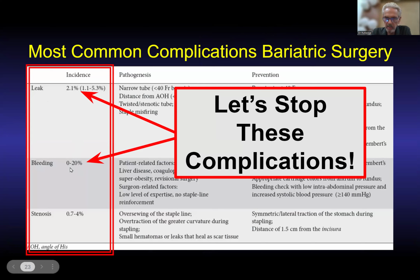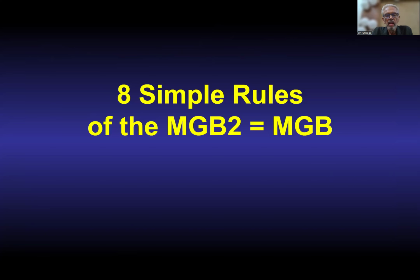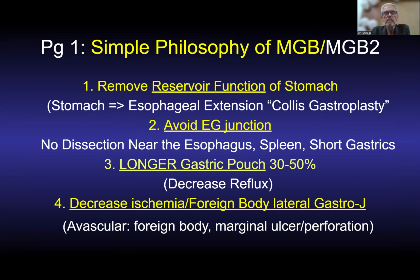The staples are good, but when they close, they need to pinch and compress the intestine, the stomach wall. And if they go too deep, they fall apart and then you get a leak. And if they don't go deep enough, then you get bleeding. So that's 2 to 20%. Can't stand it. So 8 simple rules, MGB2 equals the MGB.